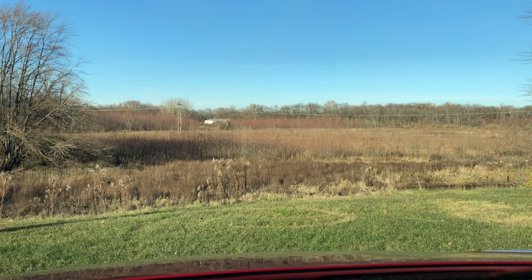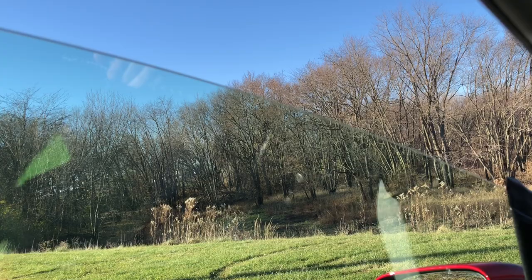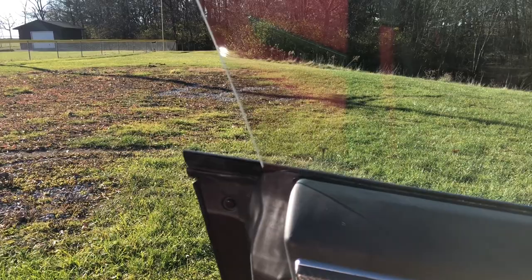You can see when you open the door, the window closes a little bit. There you can see the window moving. I don't know, it might be actually too clean. There you can see it shoot down the little Tesla logo.